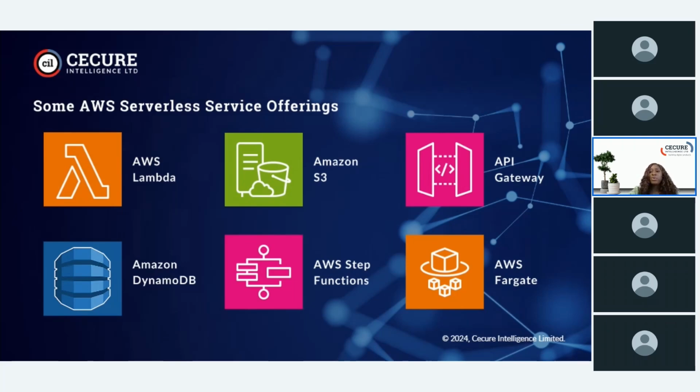These are just a few core AWS services that make serverless possible. We have many more. Now, I'm going to be talking about AWS Lambda. Lambda, I would say, is the backbone of serverless computing on AWS. So here's how Lambda works. You write a function, basically just a small piece of code that performs a specific task, and AWS runs that function whenever it's triggered.